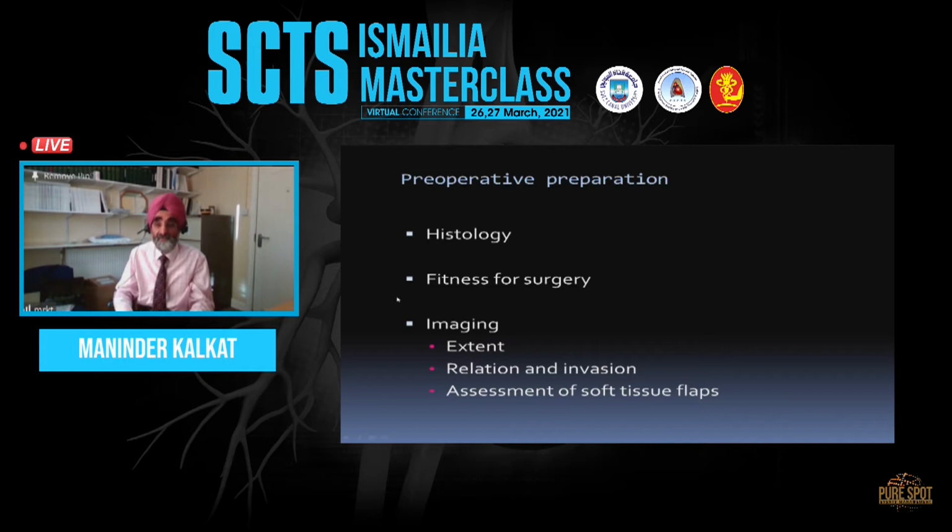Make sure the patient is fit for surgery. It's a major operation, and he should be able to undergo a major operation and should have good lung function and exercise tolerance, and beware of other comorbidities. Look at the radiology. It's important to see the extent of the tumor, to see where you will be entering the chest, and also the relationship to the other structures around, and the soft tissue flaps which you're going to use, and the blood supply. That all needs to be assessed.